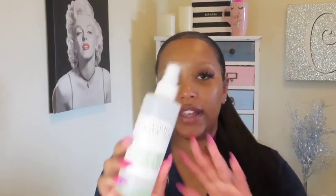Next, I take my Badescu facial spray. This one has aloe vera, cucumber, and green tea in it. And this just kind of helps keep the skin alive. And I just tone my face with this, so right after washing. And I just kind of fan it, let it melt into the skin so my skin kind of soaks up all the ingredients.